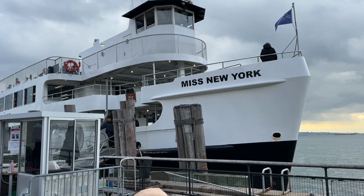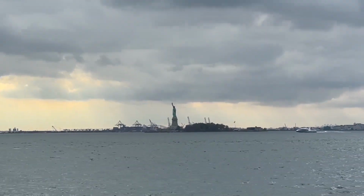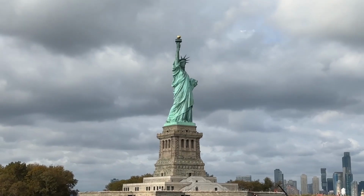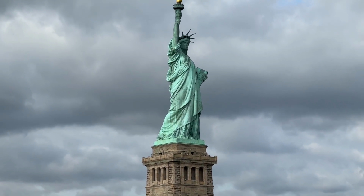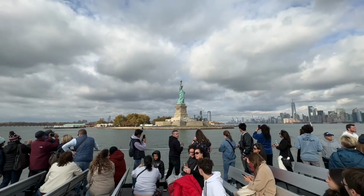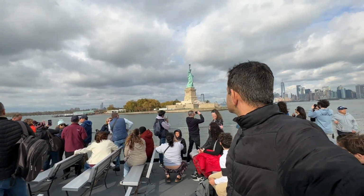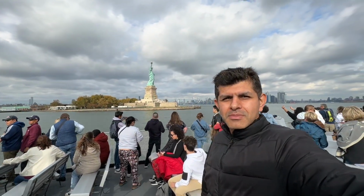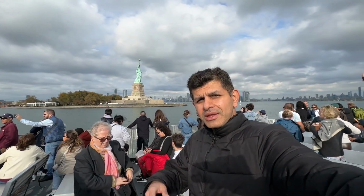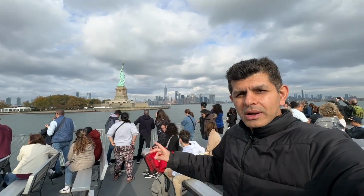It is a very windy day, and you can see how the ship is moving up and down because of the waves. And today I'm going to the Statue of Liberty. Right now our ferry is just docking at that station where we're heading towards the Statue of Liberty.